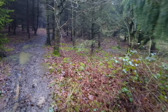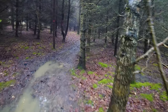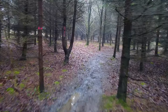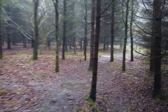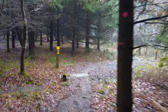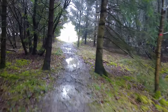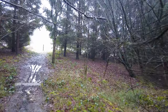Looks like the bottom part of the perimeter road has been used up by the farm that's at the end, so that's probably why they've had to put this footpath in over the years. There you go. Back onto a reasonable surface. Here we are, we're just coming through to the runway again.